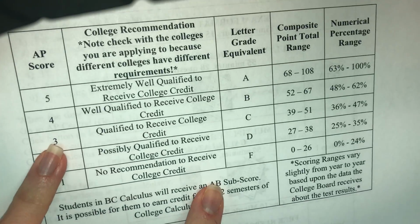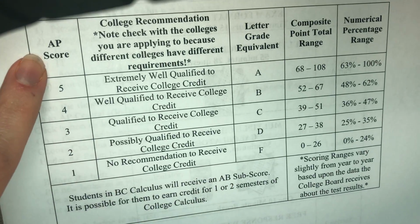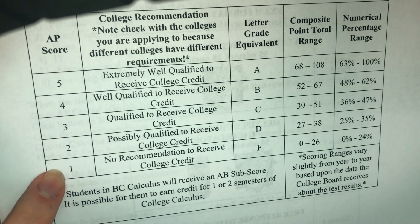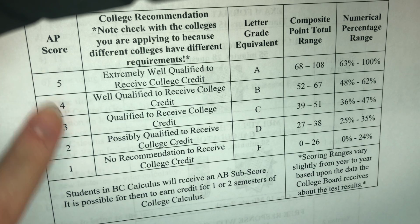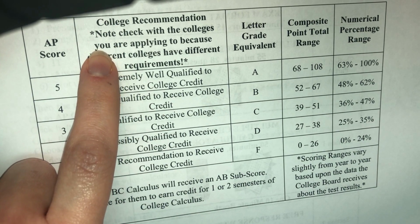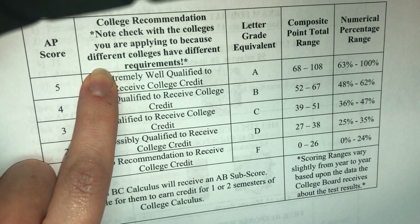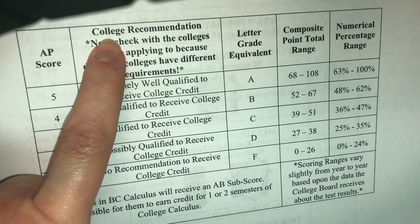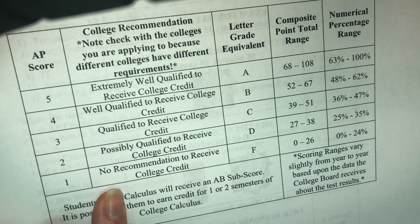Now, on the AP exam, you will get an AP score from 1 to 5. 5 is good, 1 is not. And each one of these scores correlates to a college recommendation. You definitely need to check with the colleges that you are applying to on this, because different colleges have different requirements. But this is what the College Board recommends based on these scores.